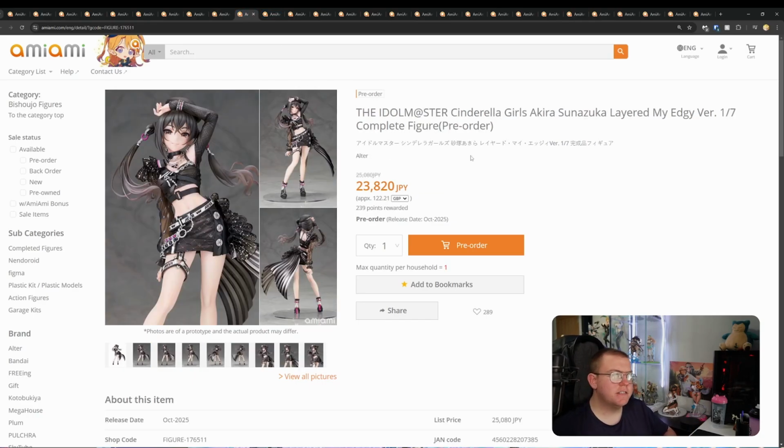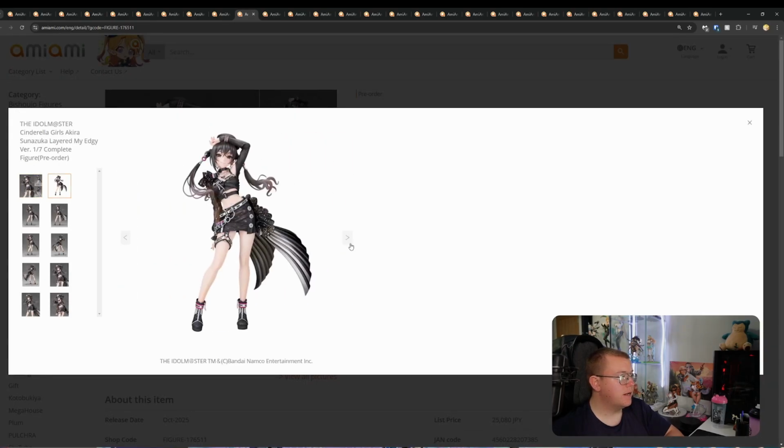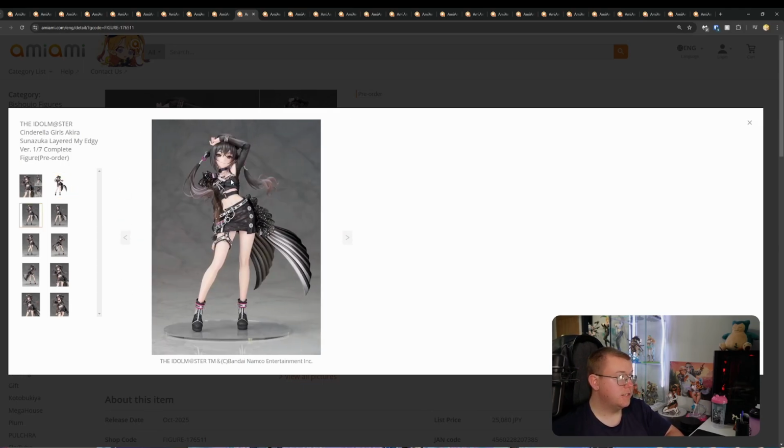And Idolmaster Cinderella Girls, Akira Tsunegazuku, layered my edgy version, 1/7 by Alter for 23,850 yen. I can definitely see a lot of people will be liking this one. The outfit design is amazing. The boots look great, loving the shoes. The pose is very nice, very alluring, but not overly seductive.